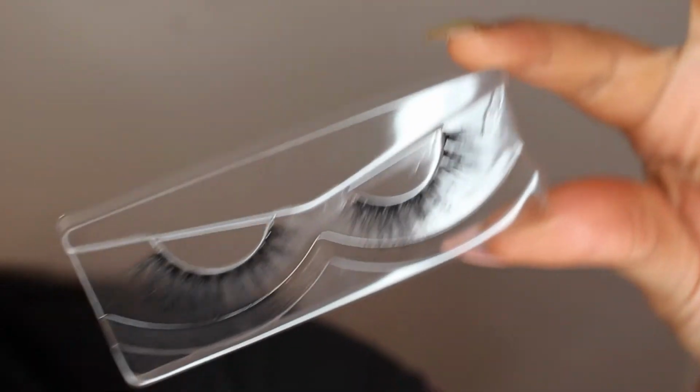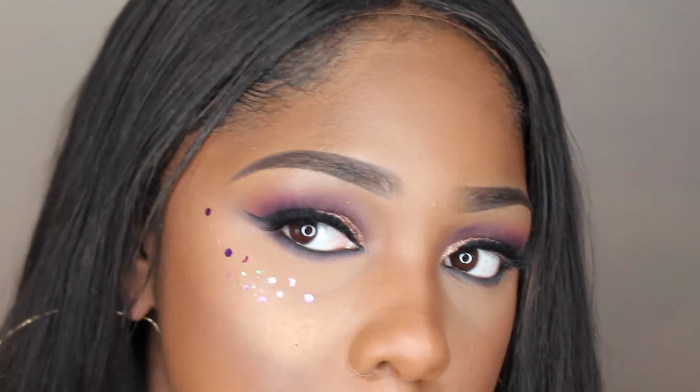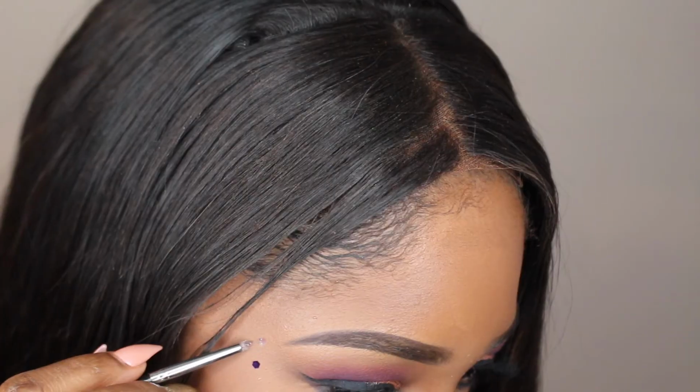These lashes, I'm testing and trying. I have something up my sleeve with these lashes. You'll understand sooner. I put the lashes on. Now, the main part was the glitter. And of course, this is the part that got cut out.